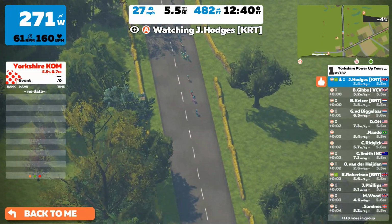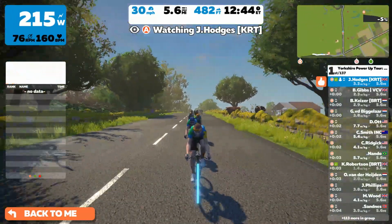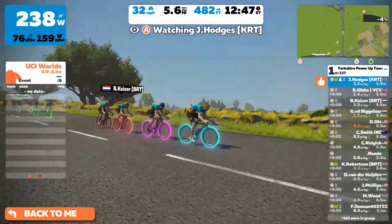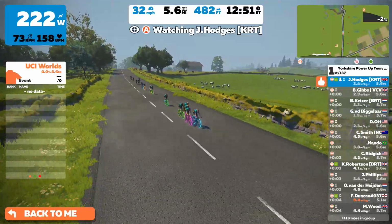Big Lard there coming out of the Netherlands, following as well. D-Ott now, 2 seconds back. It's all strung out, though. The elastic is starting to snap on this little downhill gradient. Now 5% downhill, lots of speed build up. Avatar's up and out of the saddle. This is a dangerous moment.